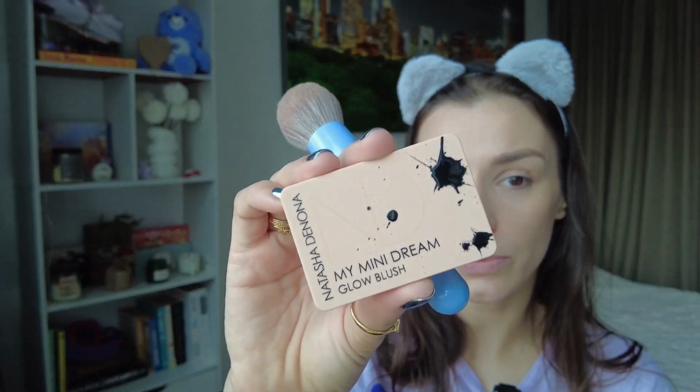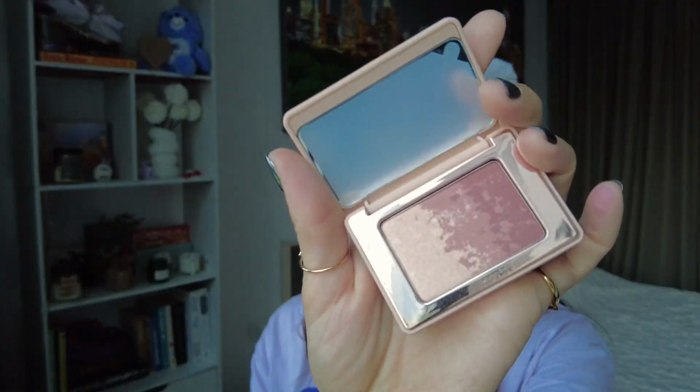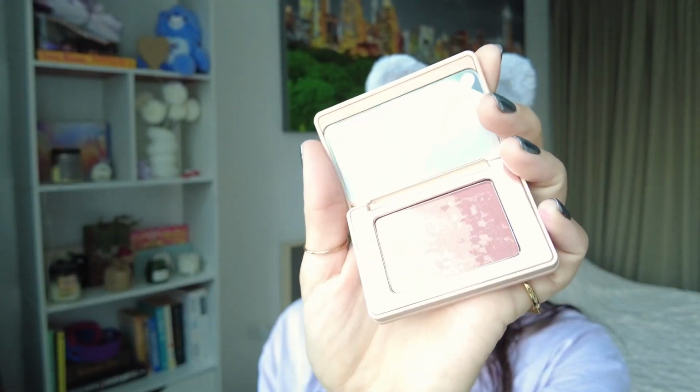All right, and for the blush, I'm going to use this one. It's a new product. It's my Mini Dream Glow Blush from Natasha Denona. This is the way it looks in the pan. It's quite pigmented, so it's a blush, but also a little bit of a highlighter. So the same kind of idea as Charlotte Tilbury. All right, a little bit on the nose.